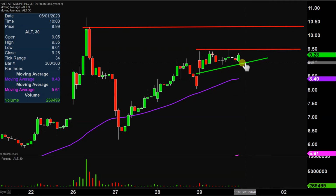And then if that trend line fails, at that point, you'd want to turn your attention immediately to that purple line there, the 50-period moving average. But these are going to be the main dynamics to watch going forward. So let's see what happens with it later.